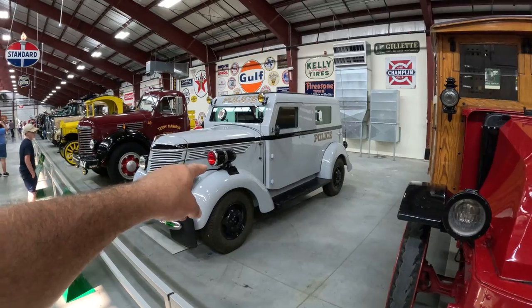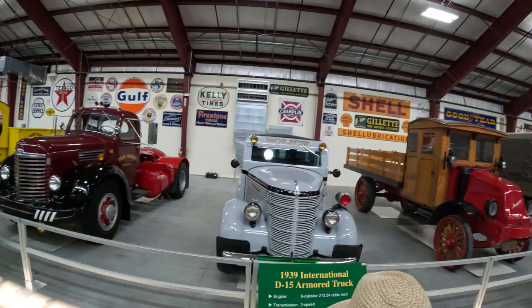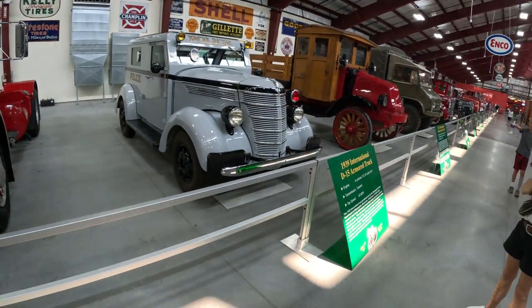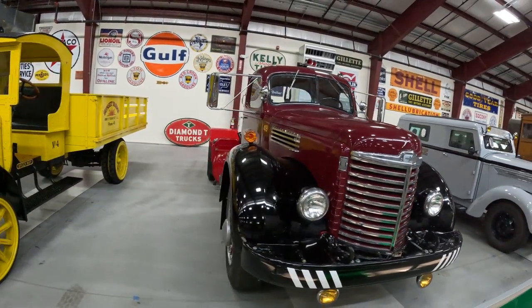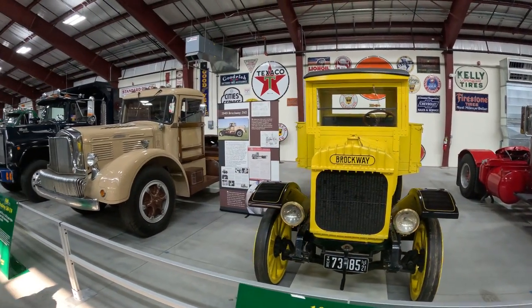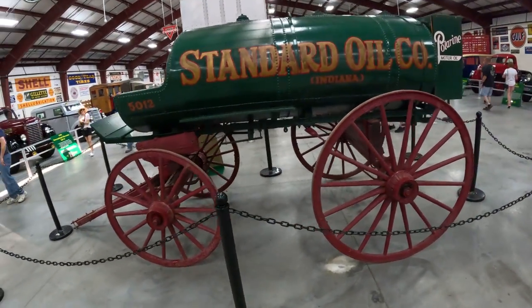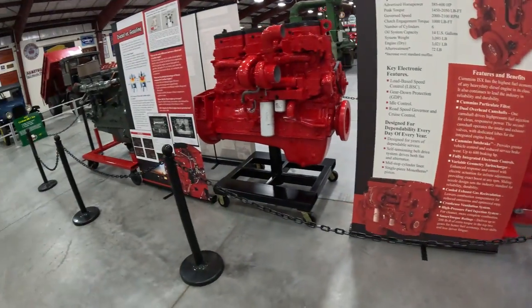I think that could outrun my rental. It's an armored truck. That's cool. Top speed 45. It could definitely outrun my rental. Yep, Standard Oil. What we got here?